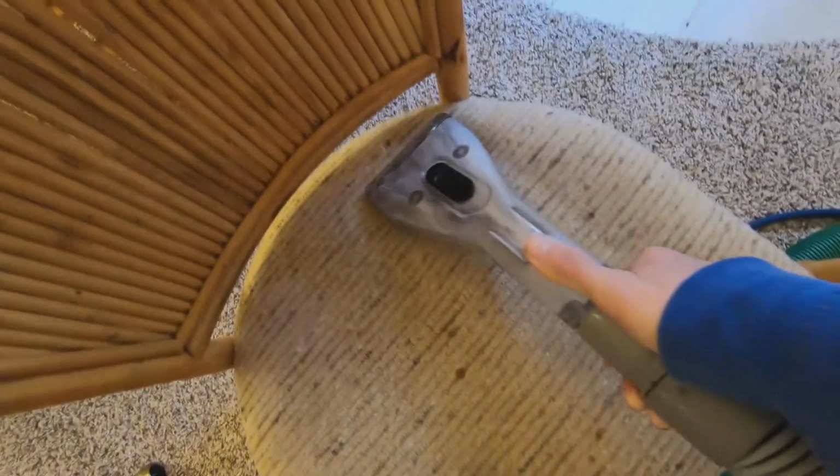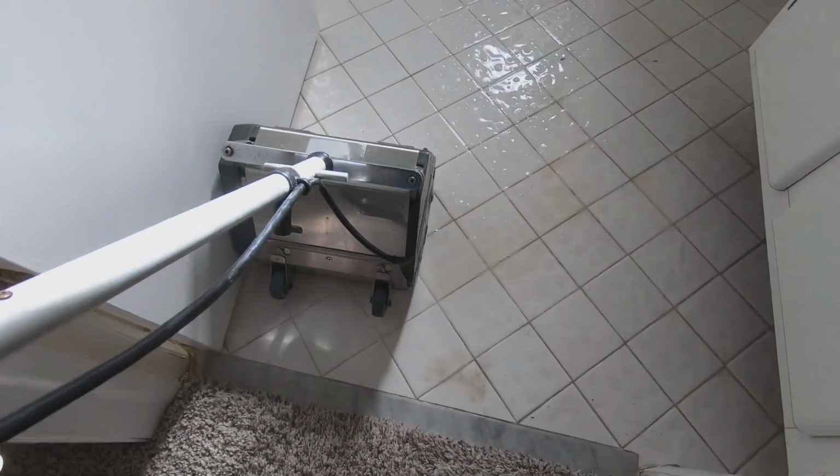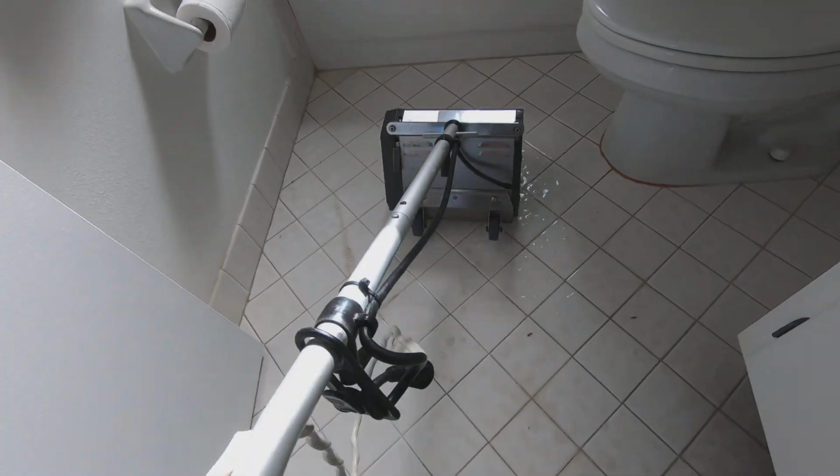This is talent, by the way, because I'm holding the chair between my legs, doing this, all to film, just for you guys. All right, let's give this bathroom a scrub. You know what, not too bad, but that water's still coming out pretty dirty.